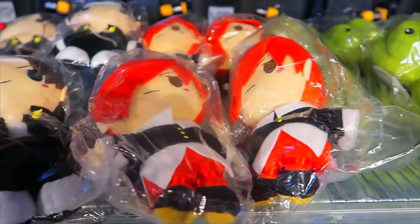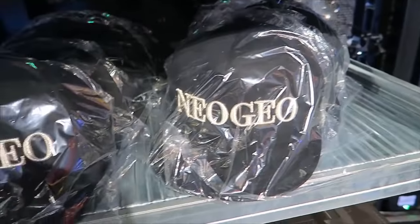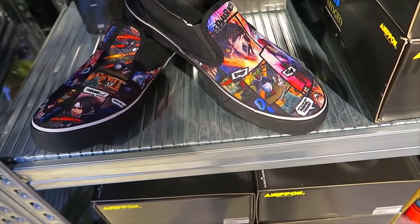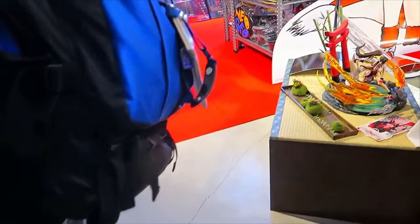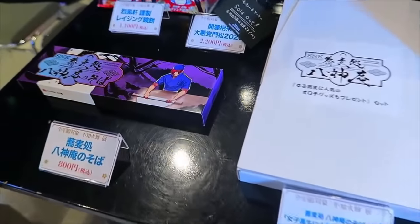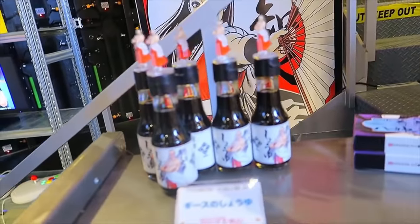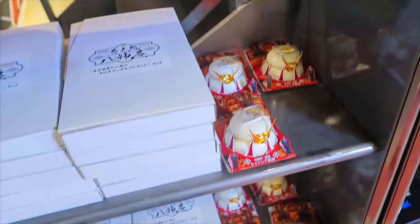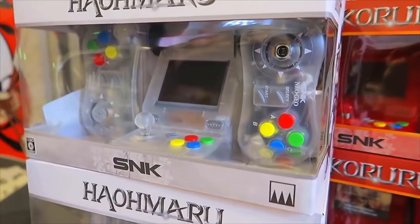These cool plushies of Kyo, Iori and the Mars people. We've got some hats and shoes, the kind of thing you would actually see at Indoor, also in Akihabara, because Indoor and the container share a lot of stuff. And we see here this cool kind of roller-like set with Iori on it. Some of the Geese Howard soy sauce. So if you want cool SNK branded soy sauce and chopsticks, things like that.